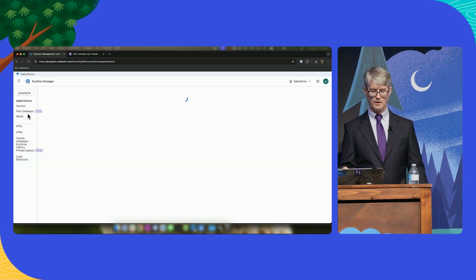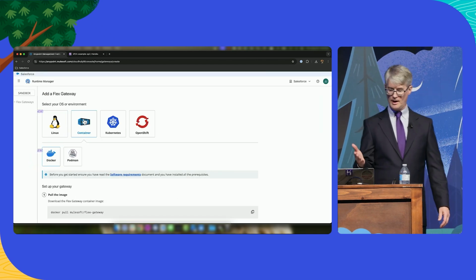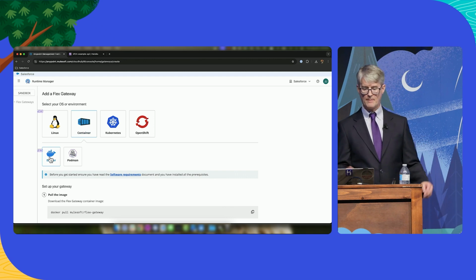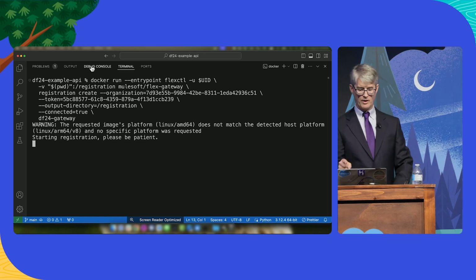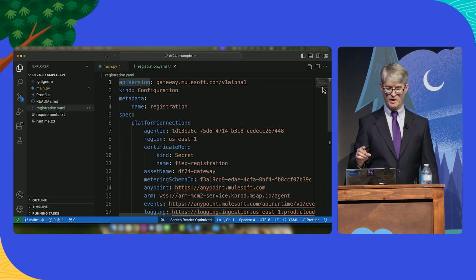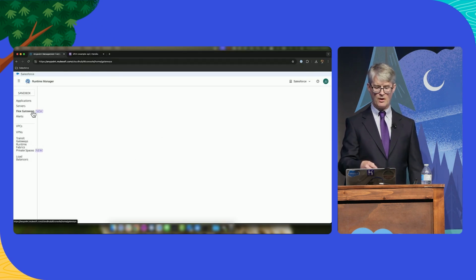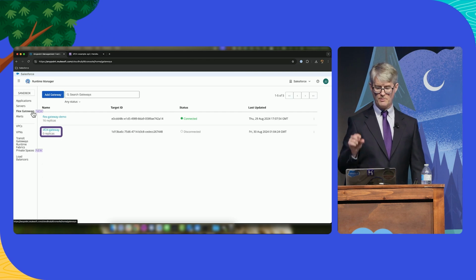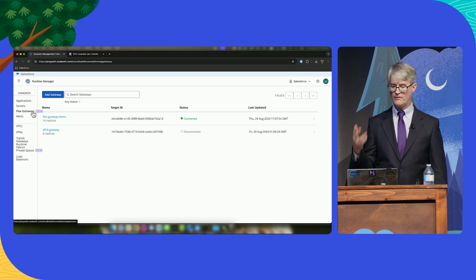Let's build one. You choose Runtime Manager, Flex Gateways, add a gateway, and we're going to say we want a Docker container app. Anypoint gives us some commands that I run on my computer, and when I run those, it writes a configuration file, which I'm going to need in a moment, but also it notifies Anypoint, so when you go into Runtime Manager now, there's a listing for a Flex Gateway, but it shows disconnected because the control interface is there, but we don't have an app yet.